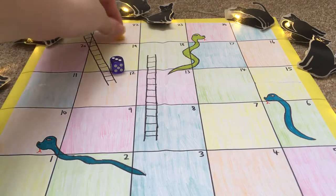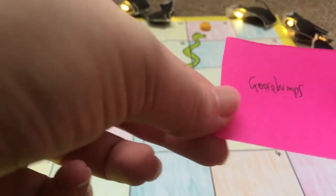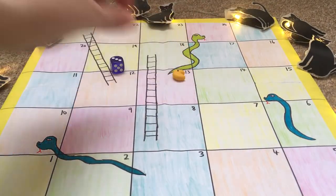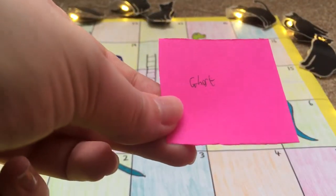3, 1, 2, 3, hitting the snake again. So we have 2 pinks. First pink is Goosebumps, which is perfect. And we go down the snake and get Ghost. So the board has been incredibly nice to me, so I don't feel like I can complain about this, but I just got another double, as you saw. So I can't get away with anything, clearly.